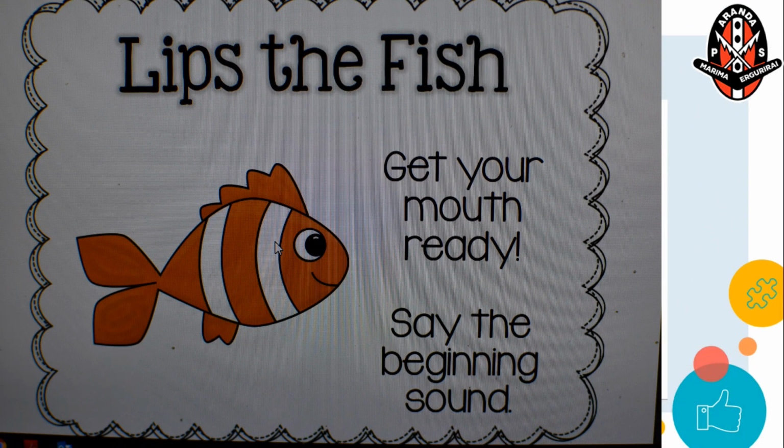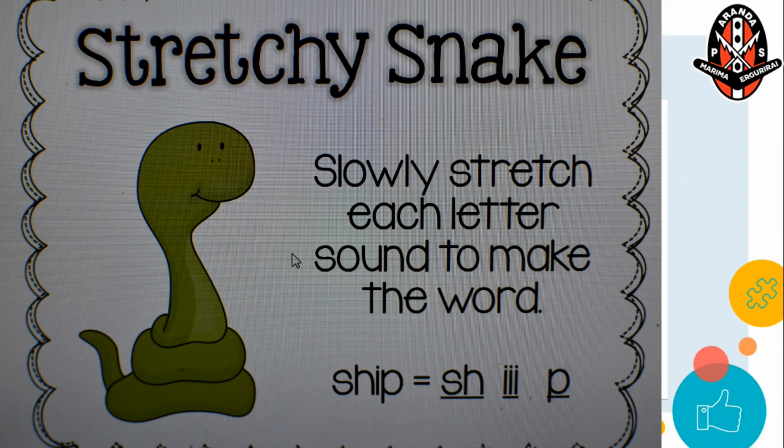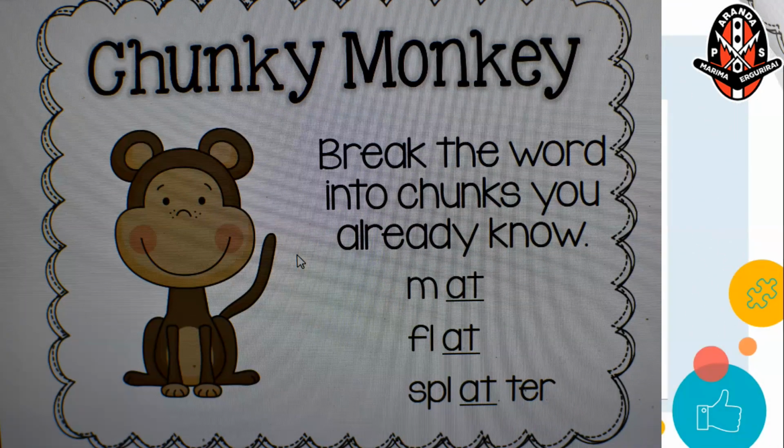We also have Lips the Fish, so that's getting their mouth ready. They're looking at the beginning initial sound of a word and getting ready for it. Another one we use is Stretchy Snake. So that's stretching out words. So it might be ship. So it's sh, i, p. They're really trying to stretch it out and hear all the sounds in the word.